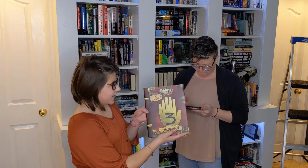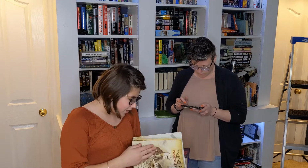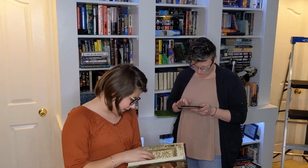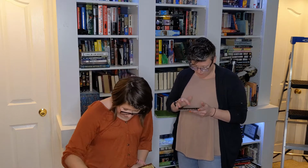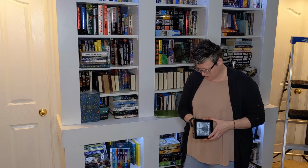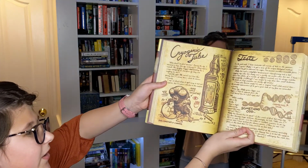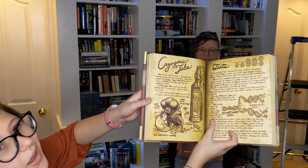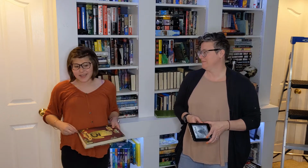Gravity Falls, Journal 3, in the book, and in the TV show too. Let me find it, it's here somewhere. There is a shapeshifter. So this is the shapeshifter. Right now it's in its normal form. And in a flashback part of the show, it shows it changing into a mug that he placed by it.